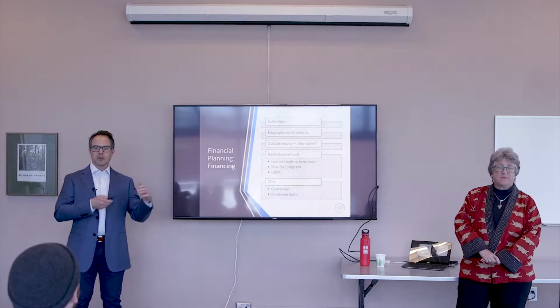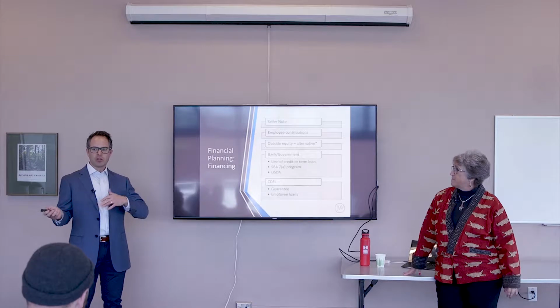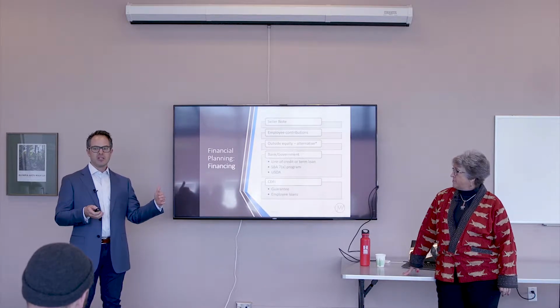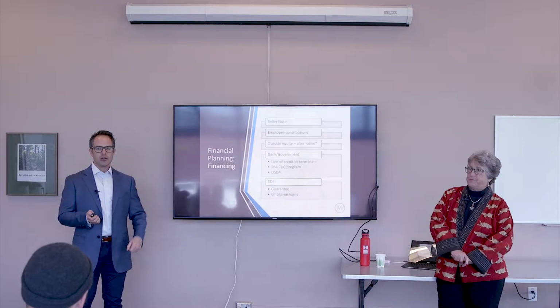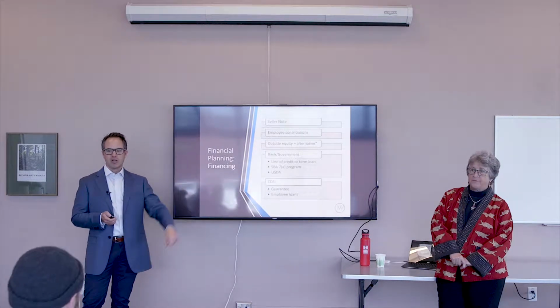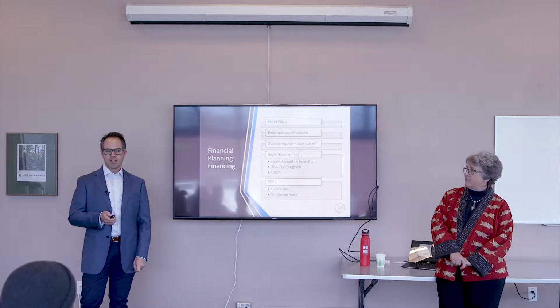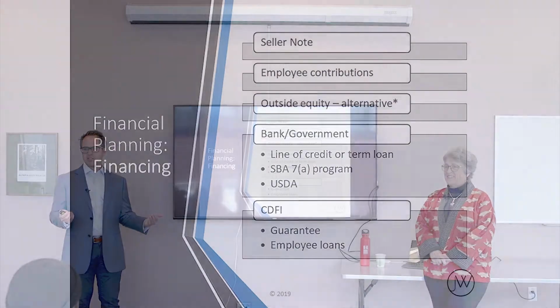So the third component, so we talked about the vessel, the structure. We've talked about how to go from old co to new co. The last part is, how do you finance this? Very few of these conversions involve a closing table with employees writing a check big enough to pay the owner out to go retire to the Caribbean. So the reality is, these have to be financed.